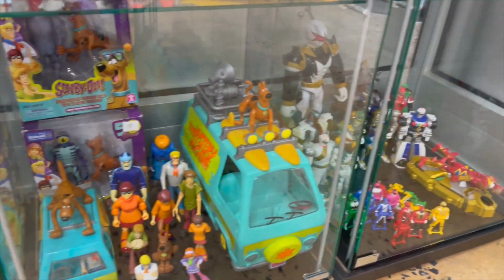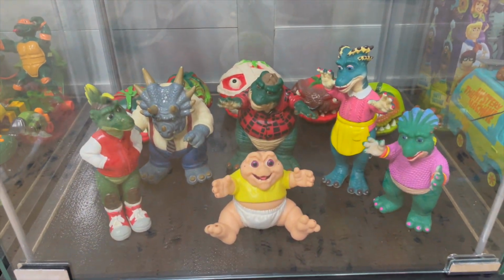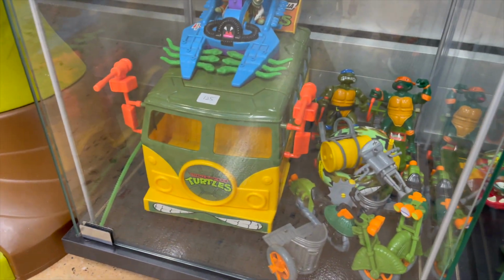So he's kind of switched around some of his cabinets. These are pretty cool here. That's the full set there of the dinosaurs, that old TV show from back in the day.